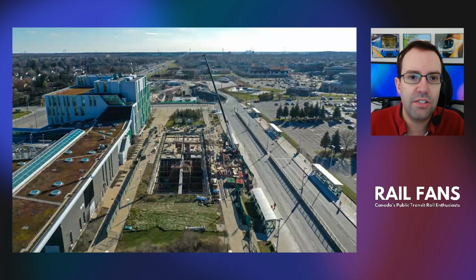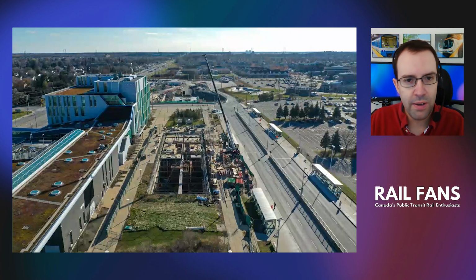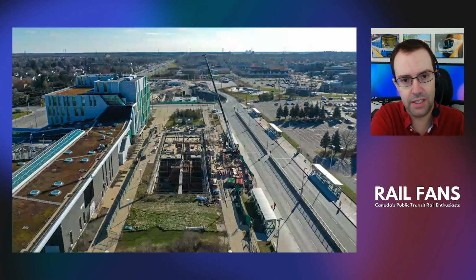And then in the distance, you can see just behind, there's another overpass over there for the road, for the buses. There's another station entrance building over there as well. That's more where the bus loop is going to be built. As well, that station building is going to have a pedestrian walkway that's going to be elevated and directly connecting into the AC building at Algonquin College.